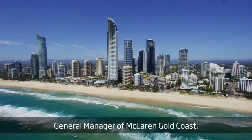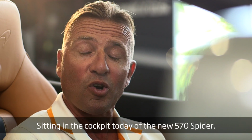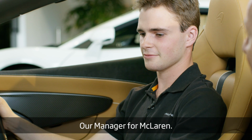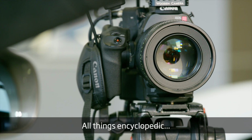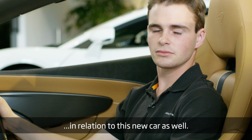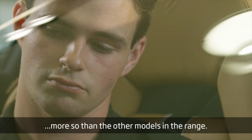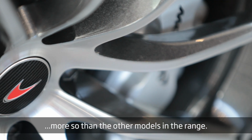Hi, my name's Paul Hewitt, General Manager for McLaren Gold Coast. Sitting in the cockpit today of the new 570 Spider. With me, James Reed, our manager for McLaren, all things encyclopedic in relation to this new car as well. So I'm going to ask James a series of questions to see what this car can deliver, more so than the other models in the range, 540, 570 GT and 570S.